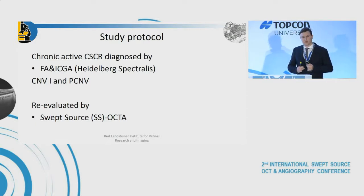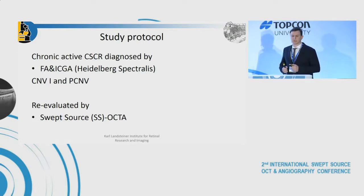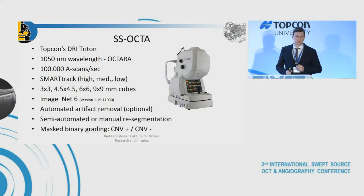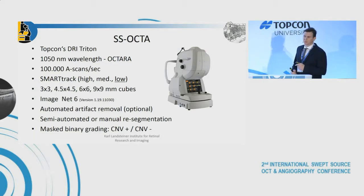We diagnosed chronic active CSCR by conventional angiography, and we differentiated between CNV type 1 and what we call polypoidal choroidal neovascularization, and they were reevaluated by swept source OCTA. We used Spectralis from Heidelberg with an eye tracker with a 30-degree picture and simultaneous OCT-B scan, and we compared that again to the swept source Topcon Triton. In this case, we used all available macular cube sizes, and we used the automated artifact removal option.